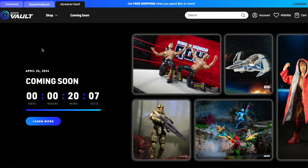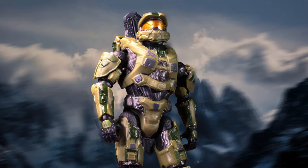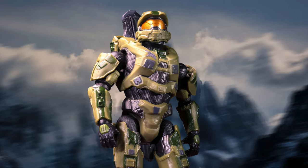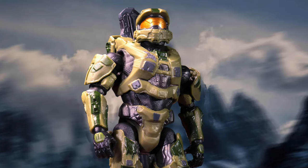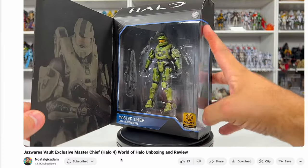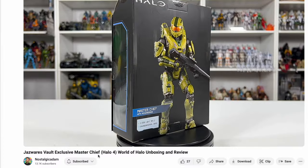Two new Halo items coming. The first is a Master Chief. Now, this is the World of Halo scale, so this is 3¾ inches. He looks gorgeous. Apparently, it's a deluxe edition. I mean, the packaging is absolutely phenomenal. The photography is great. He looks like he's straight out of Requiem.